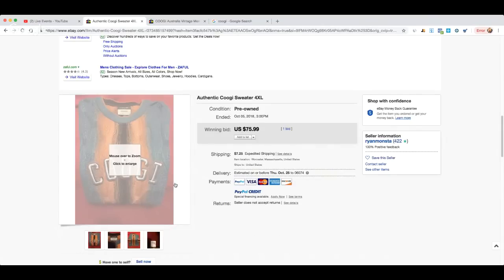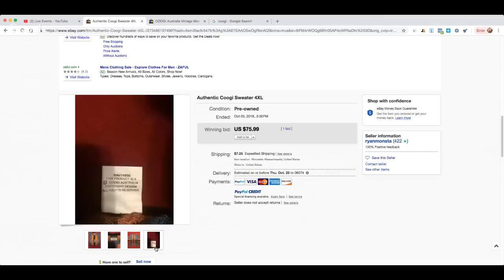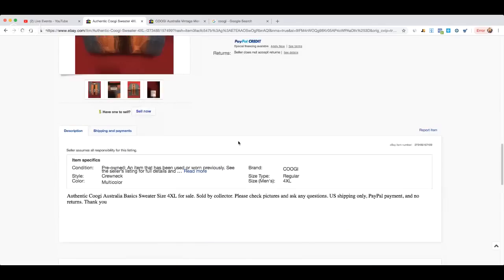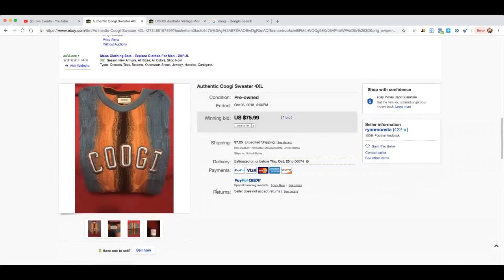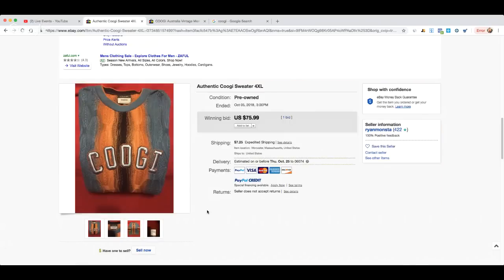Okay, because I'm looking at the title right now, and that title is very, very short. So the title ain't very special. The pictures, I mean, there's only 4, so there's not a lot of pictures. Of course, there's no measurements. I had predicted that in my head when I saw the title and the pictures. I'm like, there's no way they're including measurements. Why did this half-ass listing sell, right? Let's just be honest. Good thing the pictures are decent. I'm not hating on Ryan Monster with 422 reviews, but let's be real. This definitely didn't have a lot of effort put into it, outside of the pictures being okay. Why did this sell for $75.99?